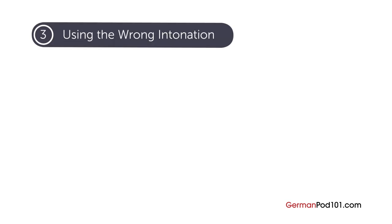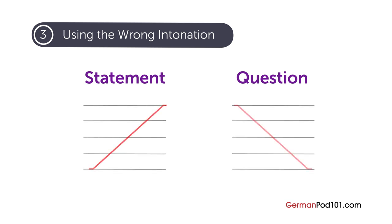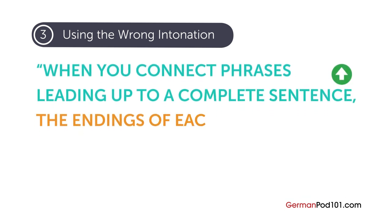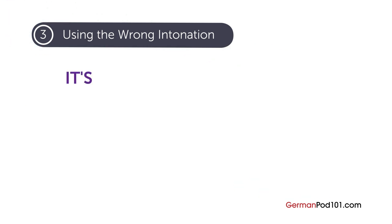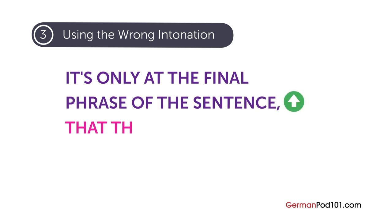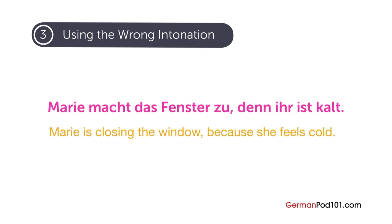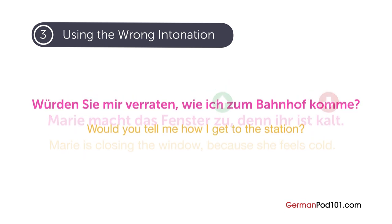Number 3. Using the wrong intonation. Students of German often use the incorrect pitch when saying a complete sentence or question. When you connect phrases leading up to a complete sentence, the endings of each phrase should rise in pitch. It's only at the final phrase of the sentence that the pitch falls if it's a statement. Take a look at this example. Marie macht das Fenster zu, denn ihr ist kalt. Notice how the pitch rises at the end of the first clause and falls at the end of the sentence?